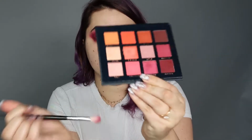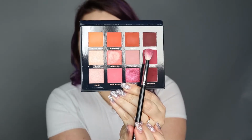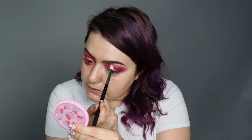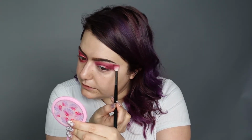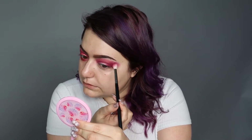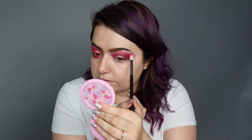So from there, I'm going to go into this Bahamas shade, the shade that's right above it, so this one right here. And really just try to diffuse the edges a little bit. But I also still want a lot of pigment in that darker shade, so we're going to go back into Sangria. I'm going to take a denser brush and really pack it on.